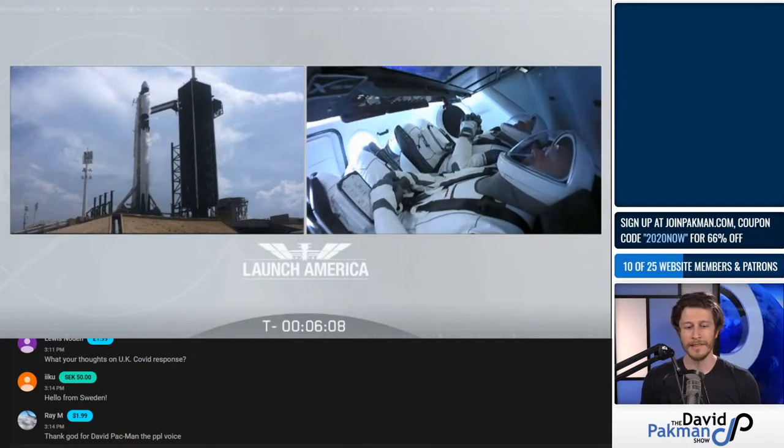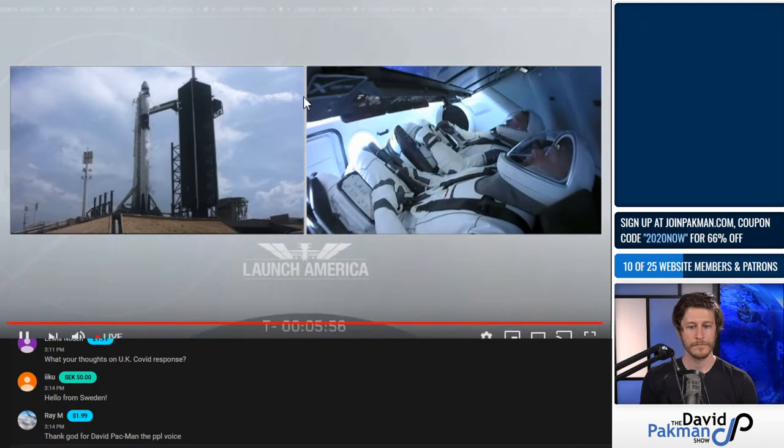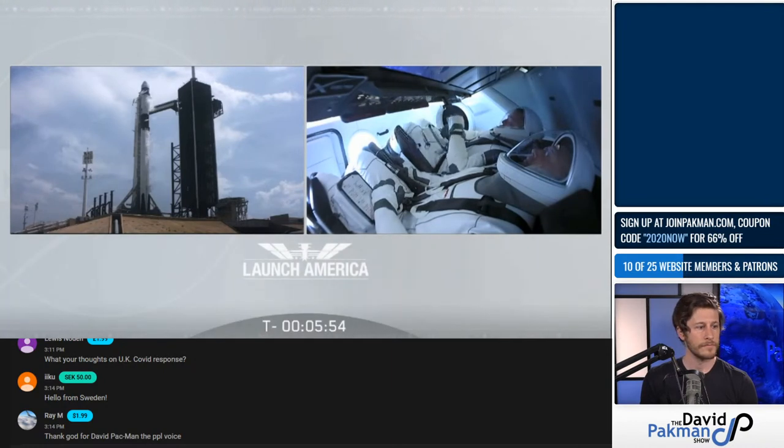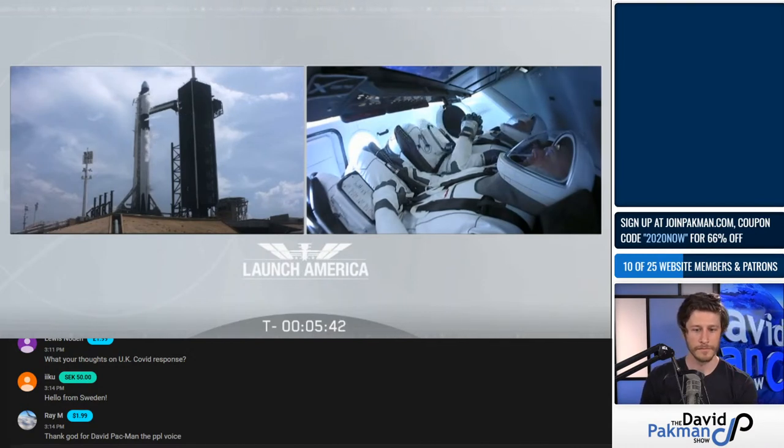Remember, RP1 and liquid oxygen both loaded in starting at about 35 minutes prior. And stage 1 fuel is closed out. And stage 1 has been finished loading. Right on time. That call out indicates that the fuel loading on the first stage is complete. Draining back the lines now. So first stage and second stage fuel are complete. Amazing. Liquid oxygen loading is continuing on both stages.